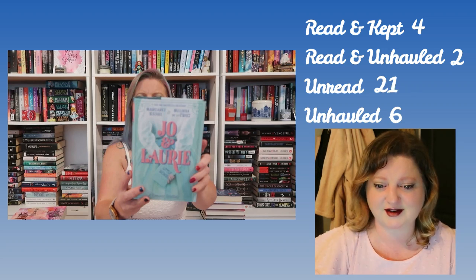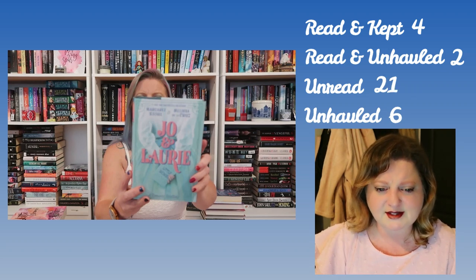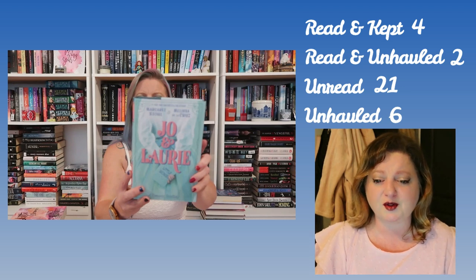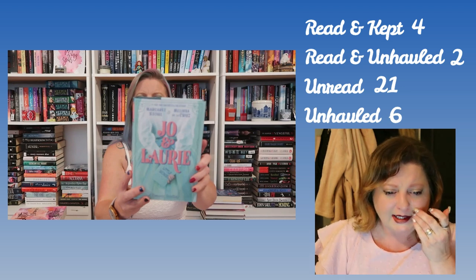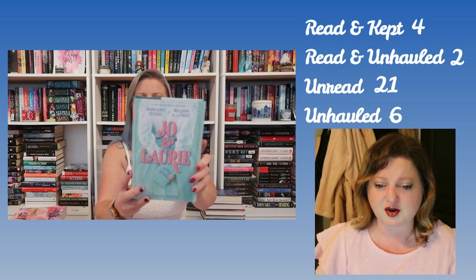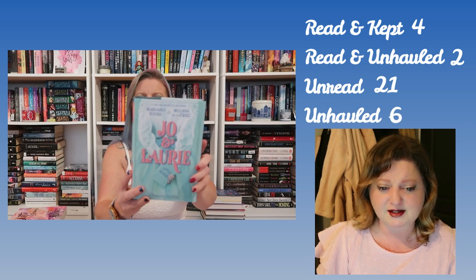That is correct. This says, best-selling authors Margaret Stohl and Melissa de la Cruz bring us a romantic retelling of Little Women starring Jo March and her best friend, the boy next door, Theodore Laurie Lawrence. 1869, Concord, Massachusetts. After the publication of her first novel, Jo March is shocked to discover her book of scribbles has become a bestseller, and her publisher and fans demand a sequel.